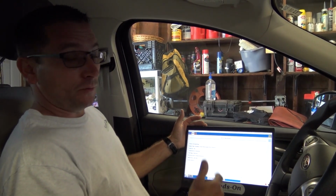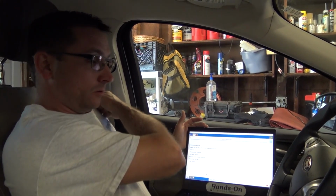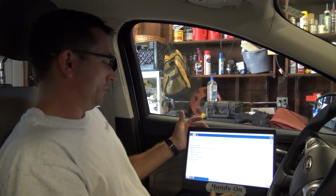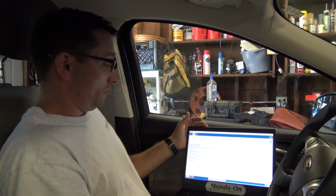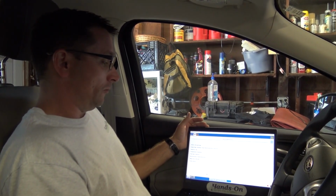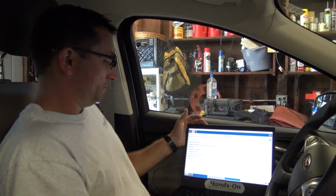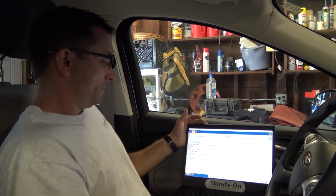I'm really curious to see if we have codes for invalid security key or key not recognized. Maybe a network code, communication code. That's kind of what I'm expecting, but you never know. We'll take a look here.